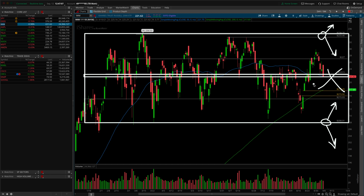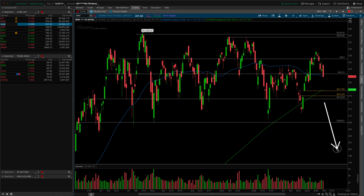So as it sits, still signaling neutral risk. It's not aggressive risk off until it bottoms out down here around 208 and or lower, and it's not aggressive risk on until we get up and out of the consolidation range that we're in. And that aligns perfectly still with what we just talked about in the S&Ps.